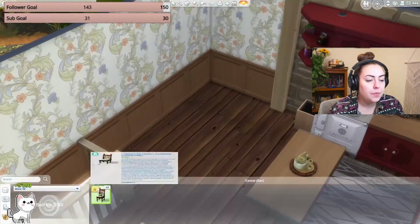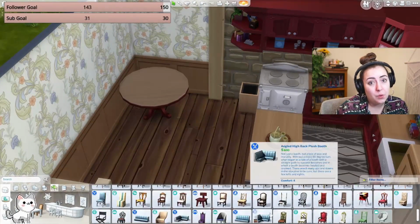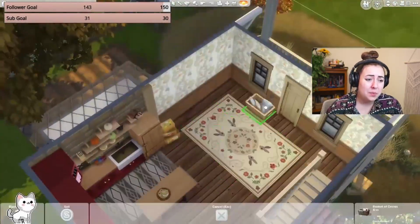It's very useful. But here we have the kitchen. I really love the kitchen, and like I said, Cottage Living is mostly used in this kitchen, just like it is outside, because at this point I was still obsessed with cottage living and it went really well with the vibes we were going for.